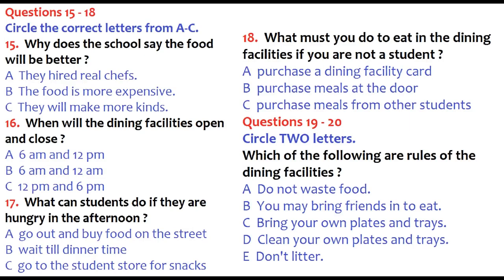Last year, many students complained that the dining facilities didn't have very convenient hours. This year, we hope to change that. We will open for breakfast at 6 a.m. to accommodate all the early risers.